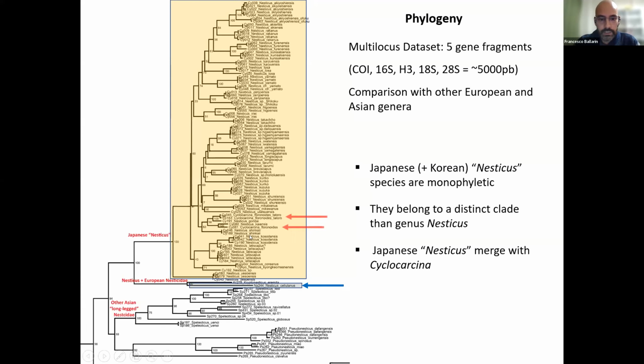And if we include some species of the genus Cyclocarcina, we can see that they also merge together with the other Japanese Nesticus. So actually, the Japanese Nesticus are probably all Cyclocarcina.